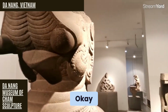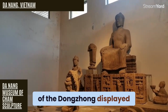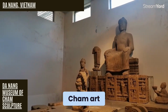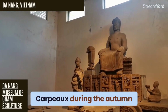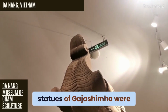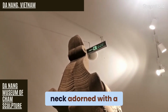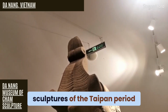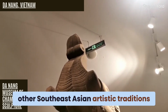I'm still going to read something about him. Hold on. Okay. Despite some Chinese, Indian, and other influences, the sculptures and architecture of the Dongzong displayed strong indigenous elements which created this unique and impressive style of Cham art. Dongzong was excavated by Henri Parmentier and Charles Carpeau during the autumn of 1902. It is also named Elephant Land. As door guardians, statues of Gajashimha were placed in front of temples. This sculpture shows Gajashimha with a raised trunk, neck adorned with a ring of bells, layers of fur stylized in parallel strips, as seen commonly on sculptures of the Tapman period. Gajashimha is a favorite figure in Champa sculpture, but rarely seen in other Southeast Asian artistic traditions.